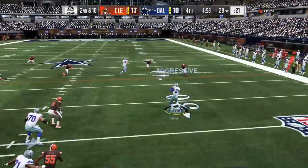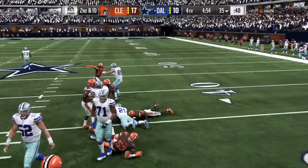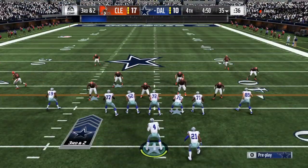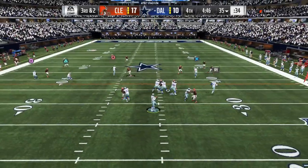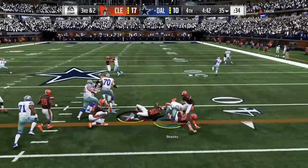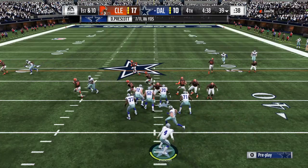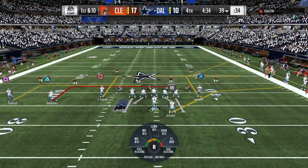A second down throw for Prescott. A dump off to Elliott. And a nice little quick spin move before he's dropped. And a pretty good gain. They'll give him 8 on the play, and that'll make it third down. Prescott now. And that's caught by Beasley. And he's got the first before he's brought down at the 39-yard line. A Dallas first down.